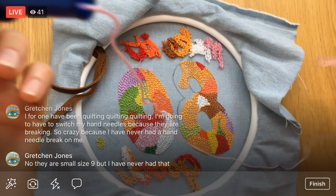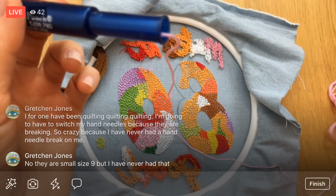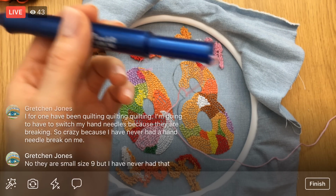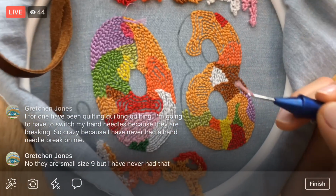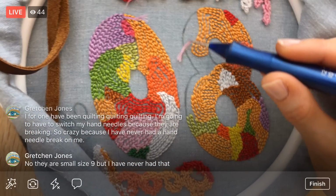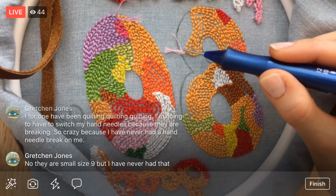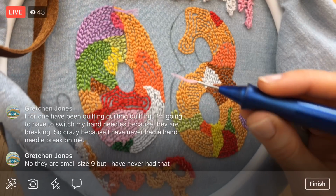I have just the bulk of it laying to my side here. I want to make sure that this isn't caught on anything, because if it is, then it can pull out all my little punches. So all right, I think I'm going to just start on the edge here. I think I'm going to go the whole edge, and then we'll just kind of work our way, filling in all the little pieces here.